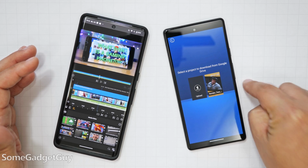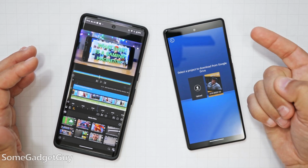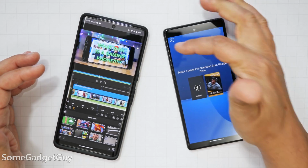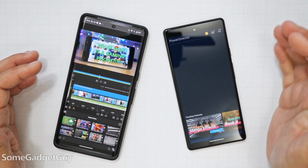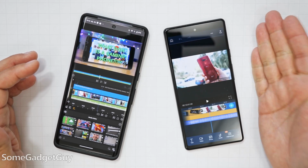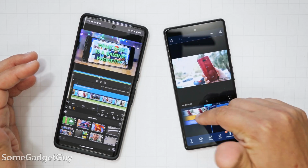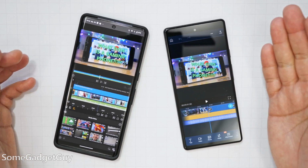On PowerDirector through Google Drive, it has taken me over an hour to get this uploaded and downloaded and get the project repopulated on another phone. Before we had Android scoped storage, we used to be able to go into the PowerDirector folder and copy out the project file, and then you just have to manually move all of your video elements. It was a pain, but it was really fast.